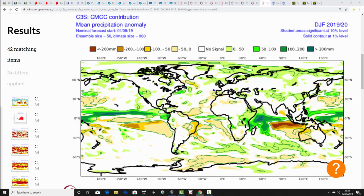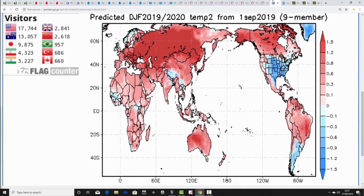So again, we can quite clearly see where the high pressure is likely to be. High pressure is down there, low pressure is up here. And therefore we're bringing up those warm or mild west or southwesterly winds. This is what Jamstec is going for, and we're at the penultimate model now for this first winter 2019-2020 update.